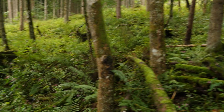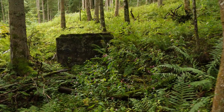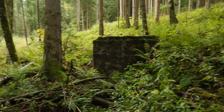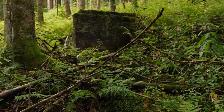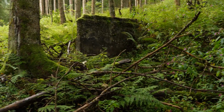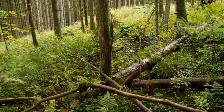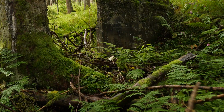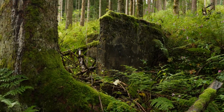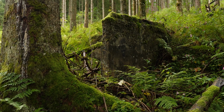All right, so again, just making our way down through the woods here, and here is one of the foundations to one of these workers' houses. So these foundations, look, you see the other part of the foundation right here, would have had wooden huts on top of them where the workers would have lived, and then would have commuted wherever they were supposed to be going on any given day to do work up here in this area.